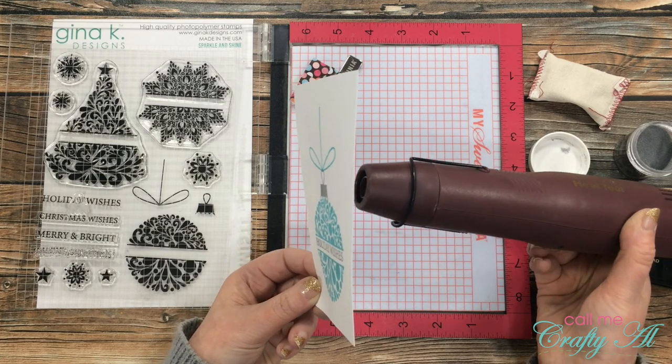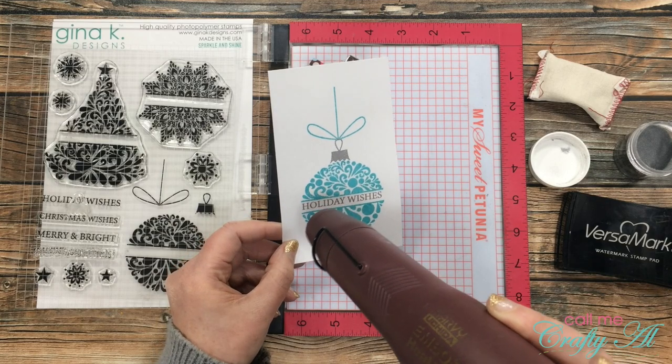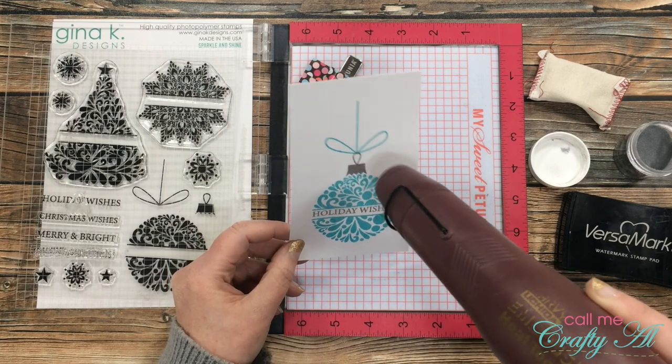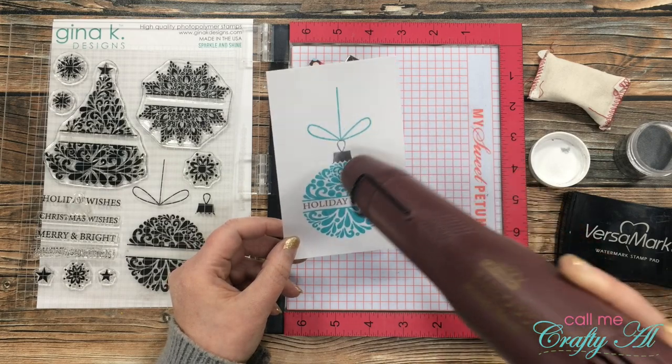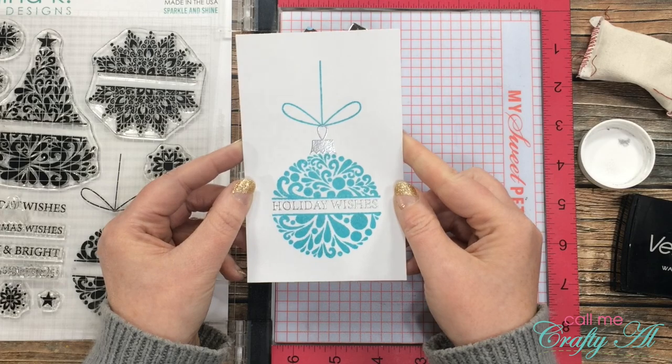This kind of helps with the warping when you're heating it evenly from the front and back. Once everything looks nice and metallic, the embossing is done, and again, I just always love that final look once the powder is melted.